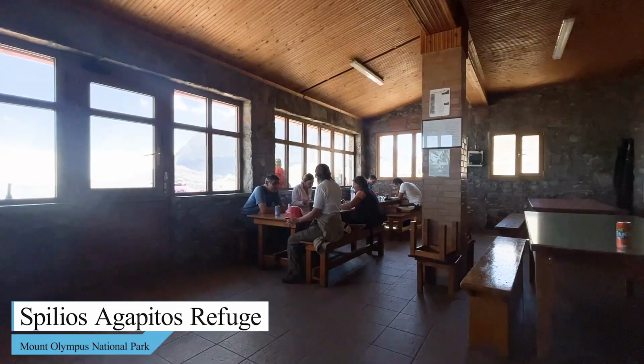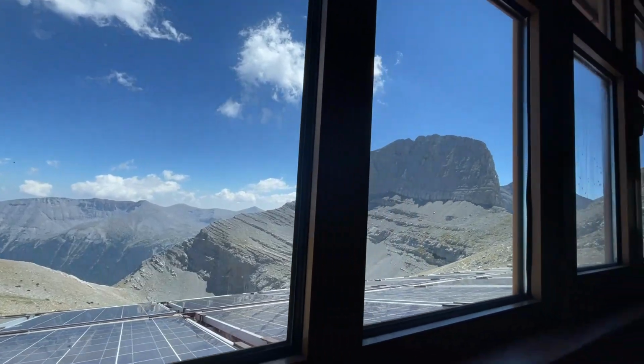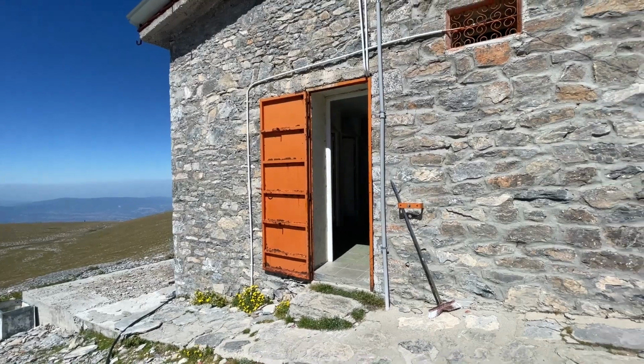I don't know, you see it sort of. That's Mount Olympus peak, the highest point anyway. So yeah, we're just going to chill for an hour and then go up. This is the dormitory, and you should bring your own pillowcase or liner. And this is the bathroom.